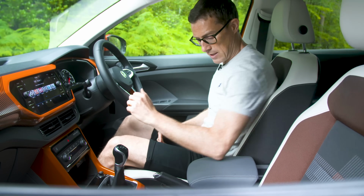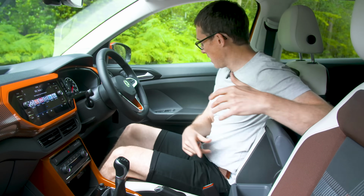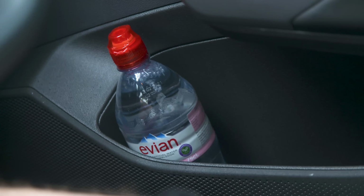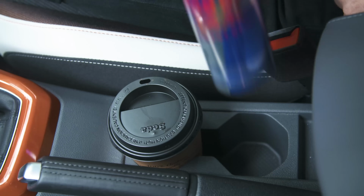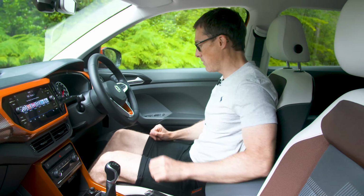Of course, you can extend that if you need to, and come on, stay up. I know you're going to. There you go. See, it does that, and you've got some storage under there if you need to keep a big bottle in it, but you don't really, because the door bins are absolutely massive. I mean, look at that, that's insane. You've got a couple of extra cup holder areas there. It'll hold a small energy drink without it falling over, and there's some storage under here as well, perfectly placed for you to charge your mobile phone. So in the front, all pretty blooming practical.